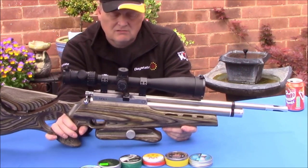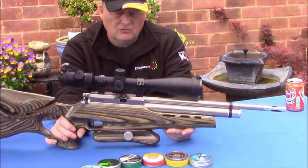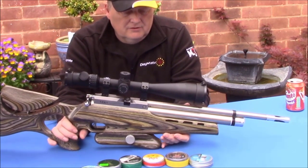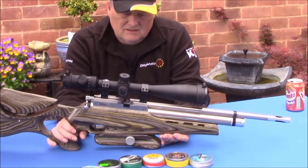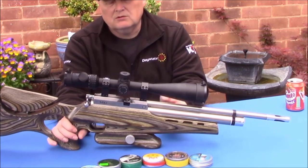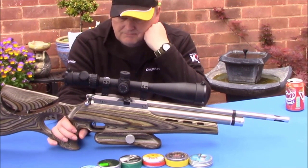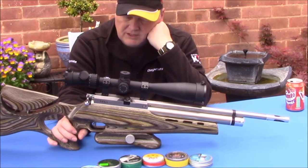Because there's only 100 made, even rarer to find. It's normally what happens: Daystate will do a limited run of rifles, some will go to the UK and the other off to the rest of the world. So there's not many of these about. I have seen some in different Gary Kane stocks, but they're aftermarket ones. They're not part of the 100, but this one was, and it was a custom one just done for Tony, so that's what makes it so nice.